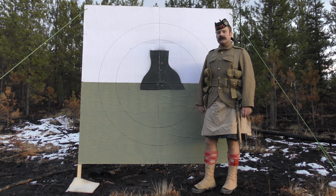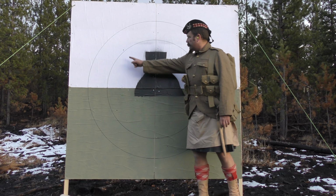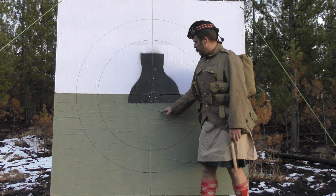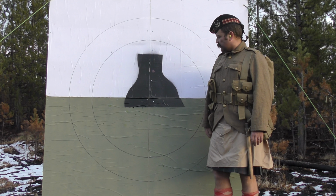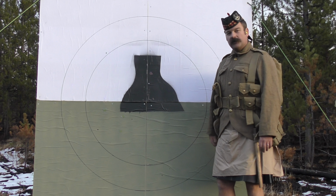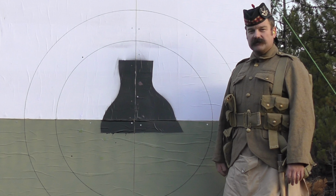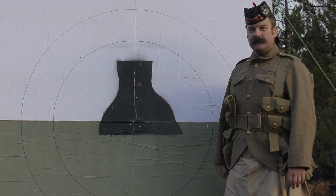Practice number 6, a 5-round application from 500 yards with the side of the rifle rested in a lying position. 1, 2, 3, 4, and 5. Just squeaked 1 in there. So that's a total of 15 points. Not my best shooting, but with light fading, that is the end of the qualifying practices. Let's see how we do.